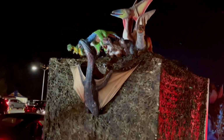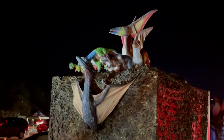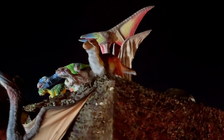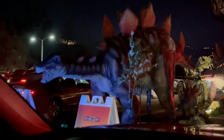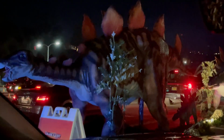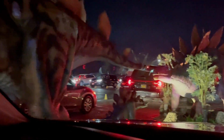If you said Stegosaurus, you're right. Stegosaurus is a Jurassic plant eater whose back, neck, and tail were covered in bony plates. Stegosaurus had a special weapon. Along its tail, it had a set of spikes called a thagomizer that it would use to defend itself from predators. And the predator it had to worry about the most was Allosaurus.